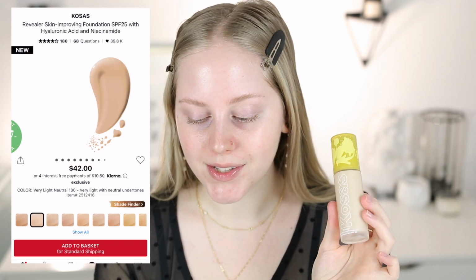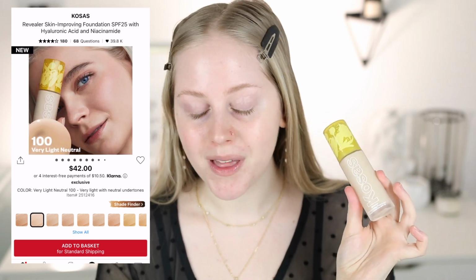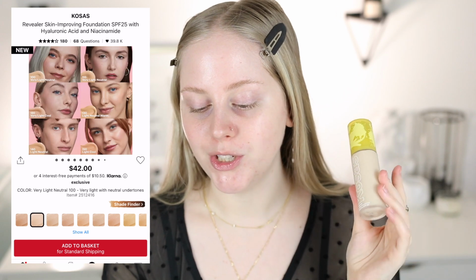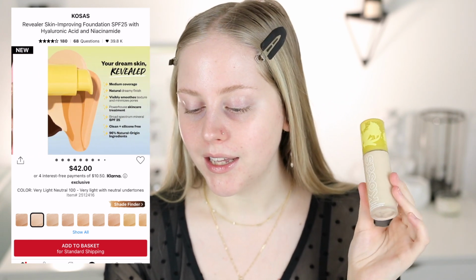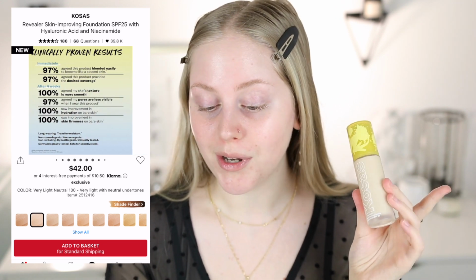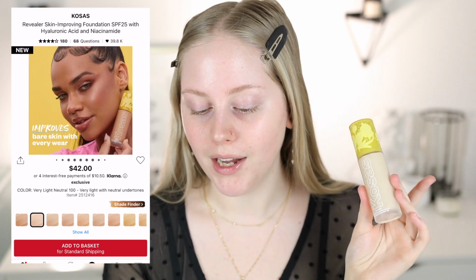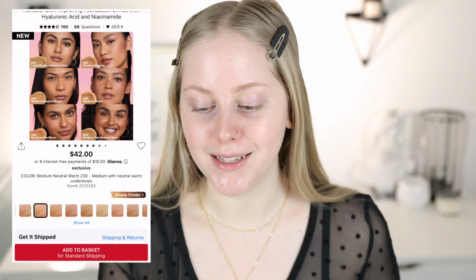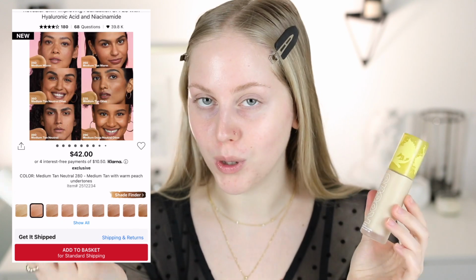The Kosas foundation is lower in price. This is $42 and this is called their Revealer Skin Improving Foundation. This also has SPF 25 and it has hyaluronic acid and niacinamide. So both of them have that same niacinamide ingredient. This also claims to be medium coverage, natural finish, hydrating, clean at Sephora. It says good for dullness and uneven texture. This also has peptide, squalene, B5, arnica, and caffeine. So they do have very similar claims and similar skincare based formulas as well.